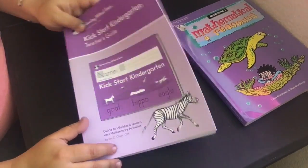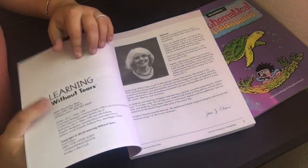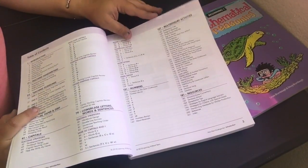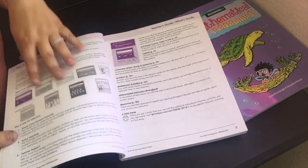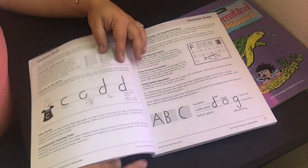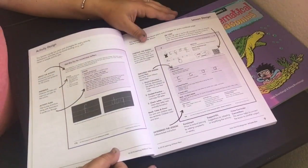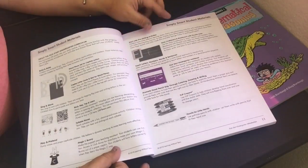And then the teacher's guide, which I've used the Handwriting Without Tears student books before, but I've never used the parent guides or the teacher guides. And so this year I'm going to be using the teacher guides. So you've got the table of contents, talks about handwriting without tears and what's inside the teacher guide, the workbook design, how it's laid out, the activity design, the lesson design, the different materials.